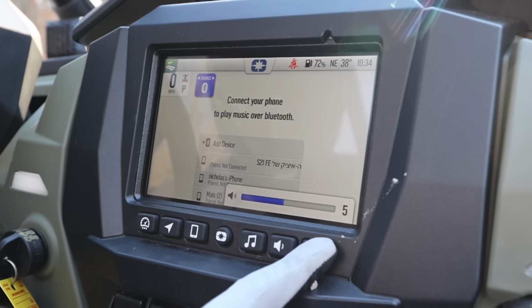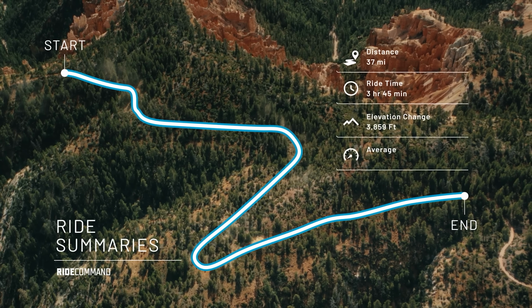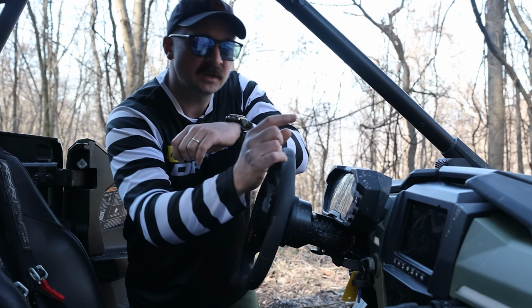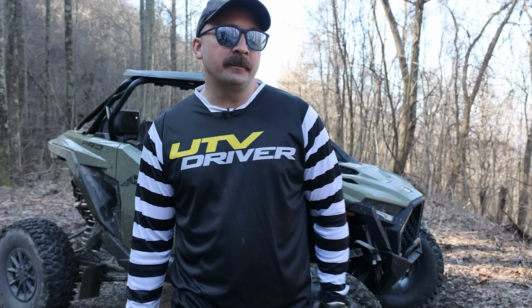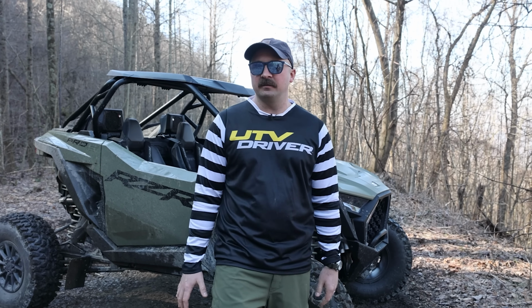It will tell you where you are, where you've been, where you're going, and how to get back to the trailhead. It is excellent. We've said it 1 million times. We wish more manufacturers could come up with a system that's as good as this is. So those are the 5 things we love about the 2025 Polaris RZR Pro S, and now it's time for the negatives. The 5 things we hate about it.